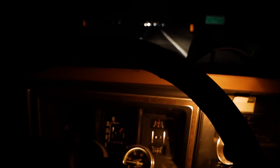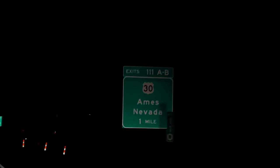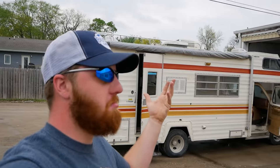There it is, sir. By God, we're gonna make it. That's the fabled 111. That's home. Marking at 76,200 miles. That I want to say 400 or 500 mile road trip. There she be. 111. Yeehaw!